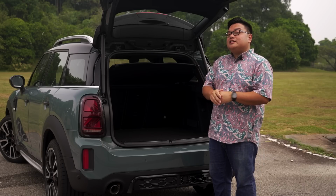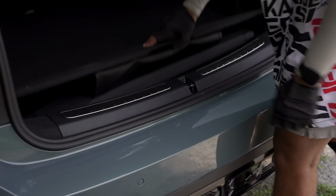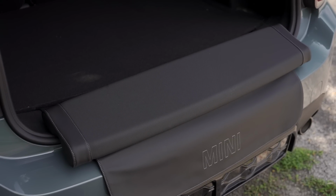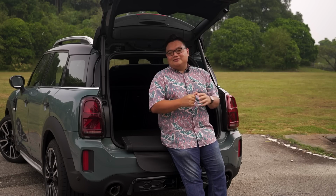But even more interesting though is this. You can just lift up the floor and pull out this makeshift bench cushion. Here you can just lounge away, perfect for glamping, fishing or whatever else you may like. This is so cool.